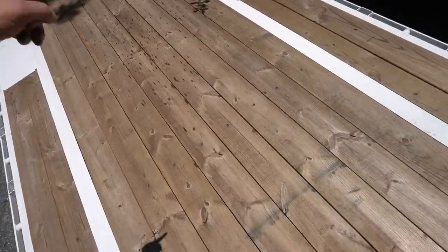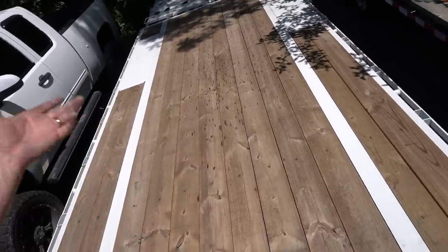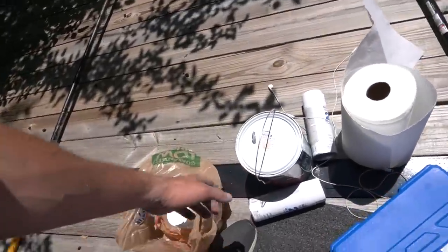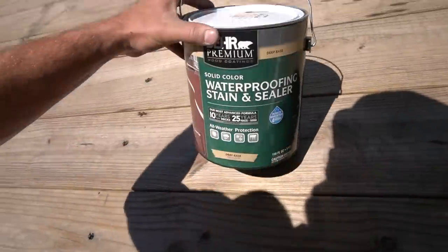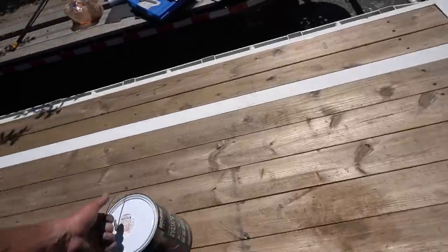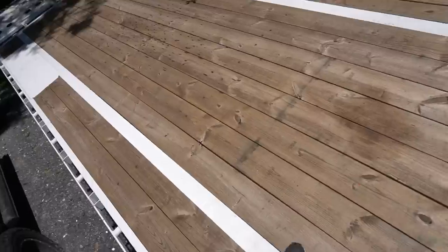Now, before these get too dirty, I actually wanted to go over them with a coating, A, for aesthetic purposes, and B, just for some protection. But I think really predominantly it's for aesthetics. So I went out and picked up some waterproof stain and sealer, kind of a gray black, like a dark gray. So this is just simple stain, and we are gonna stain the deck boards on the trailer to protect them, but also to make them blend in with my theme, which is usually white and black.